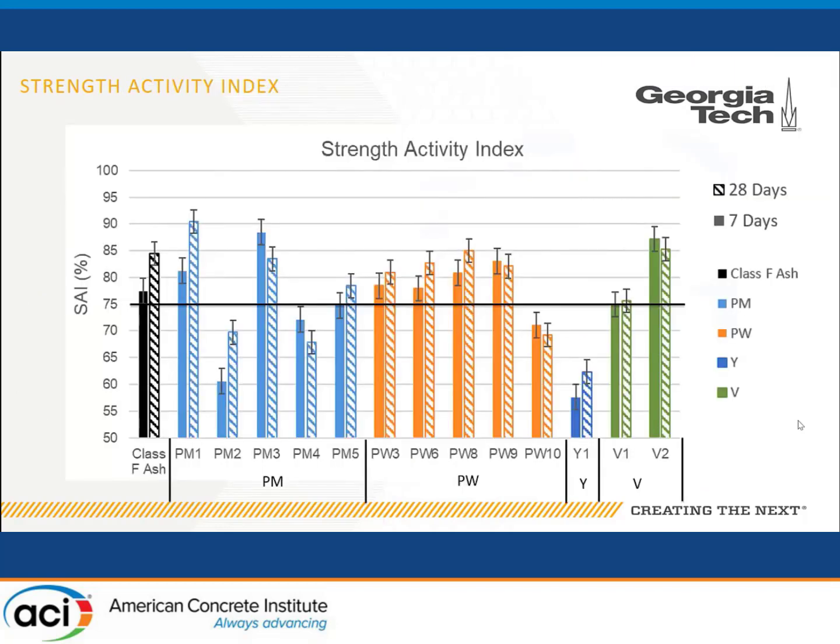So this graph here shows the relative strength of each sample at 7 and 28 days. The solid bar shows the 7-day strength. The dashed bar shows the 28-day strength. And the solid horizontal line shows the minimum ASTM C618 limit, 75% at 7 and 28 days. As you can see, 4 of these samples out of the 13 fail compressive strength requirements. They get quite low compressive strength. On the other hand, a lot of the samples perform quite similarly to classic Class F fly ash, and in some cases even outperform it, in the case of PM1 or V2, for example.